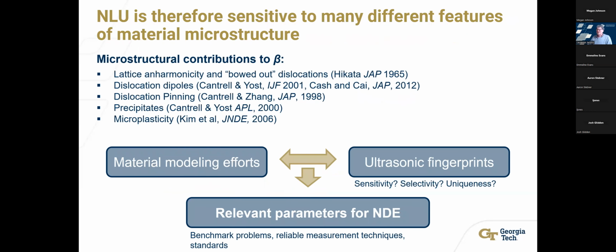So what we're doing is a combination. We want to look at what we're calling ultrasonic fingerprints. Think about how you can identify different people or different features by their fingerprints. We're looking for those, and that's a combination of some kind of materials modeling. I've given some examples here of microstructural models on microplasticity and dislocations, and harmonic features. But also we want to be able to measure things, and you'll see that when we talk about acoustic emission.